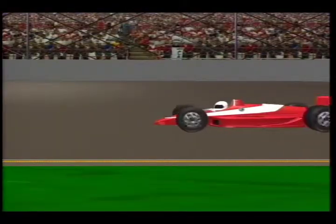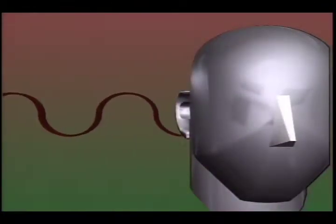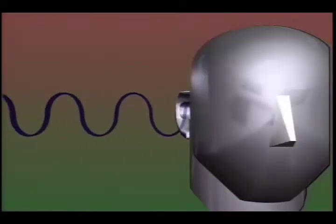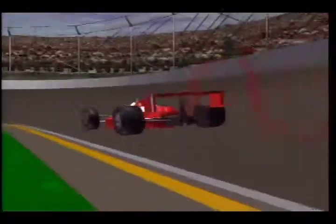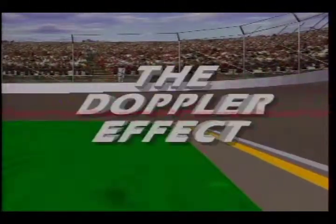That's because sound is a pressure wave traveling in air. The number of waves that strike the ear every second determines the pitch. The more waves, the higher the pitch. Sound waves from a car coming toward you are closer together, and sound waves from a car going away from you are farther apart. And that is the Doppler effect. The Doppler effect causes the sound racing fans love. And that's physics.